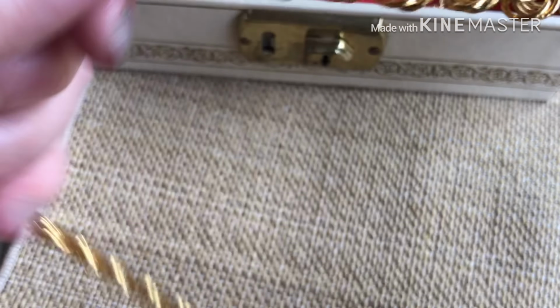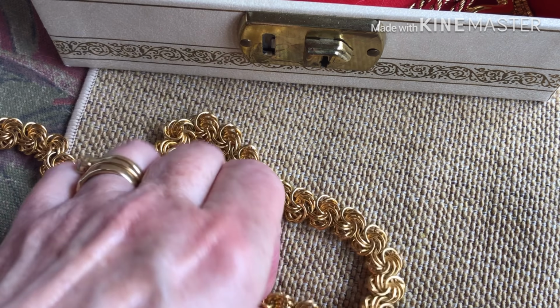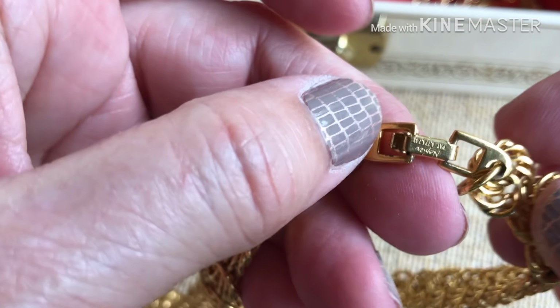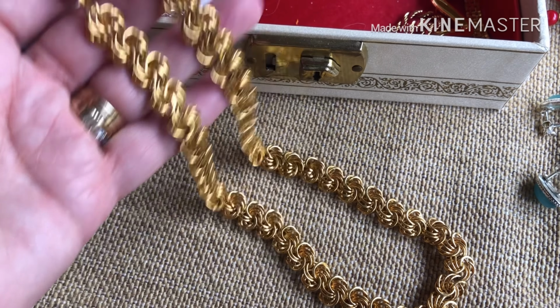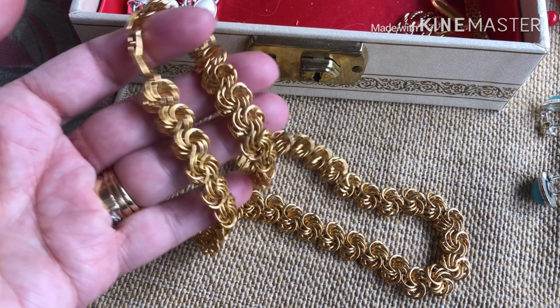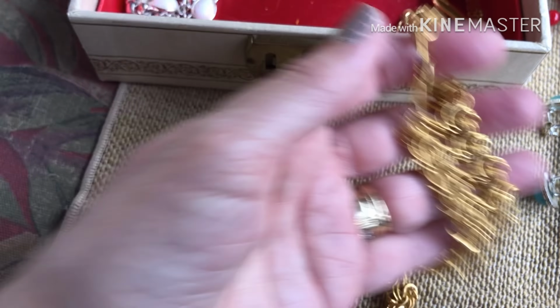This is very nice also. I love the design of this. And it is an older piece too. Gold tone. It's probably 20 inches also. Very pretty.